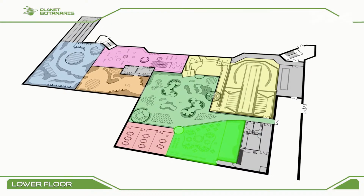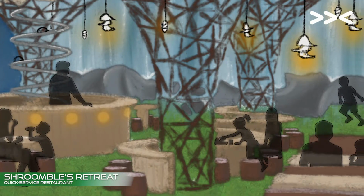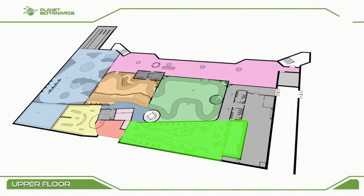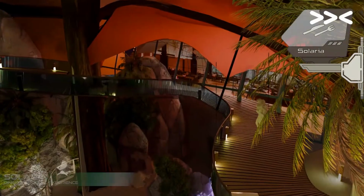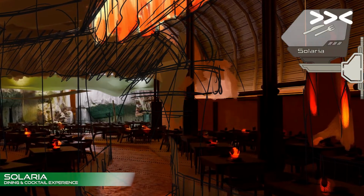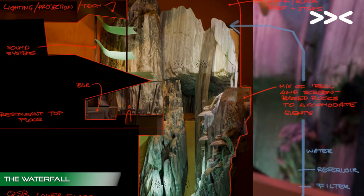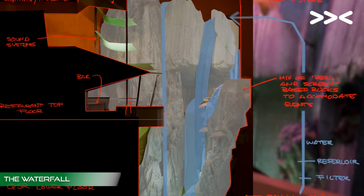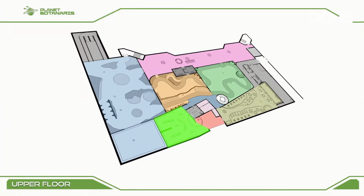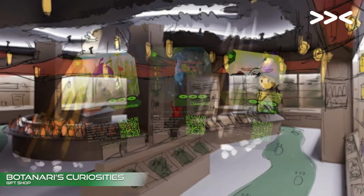When it's time to recharge, head to one of our 2 food and beverage areas. Shumbo's Retreat is the perfect quick service stop, exclusive for guests inside the experience. Upstairs, Solaria offers a full dining experience, with its bar-lounge vibe and exotic Botanary-inspired cocktails. It stays open late, even after the experience closes, and it's open to all visitors, with or without a ticket for the experience. And of course, our massive waterfall flows straight from the upper restaurant to the one below, bringing the space to life. Before you leave, don't forget to stop by Botanari's Curiosities, our gift shop filled with plushes, collectible cards, books, and photo memories.